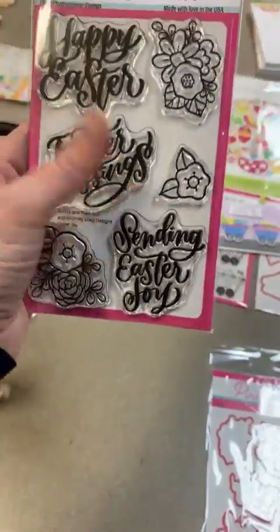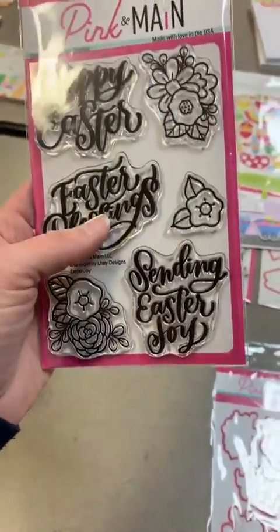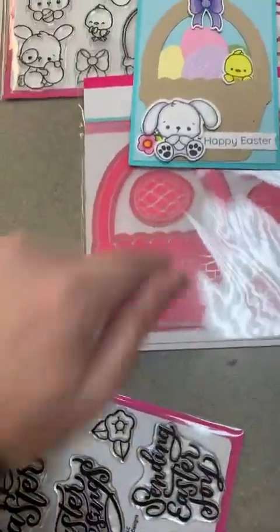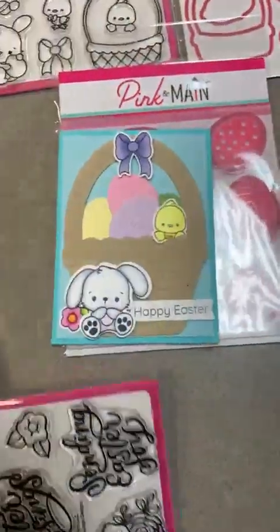And then it's got 1, 2, 3 different flowers. So the flowers you're going to be able to use over and over again, which is fun. Oh my gosh, these flowers would be super cool in the basket too. Let me find, I'm looking for my card because I'm looking through my phone.